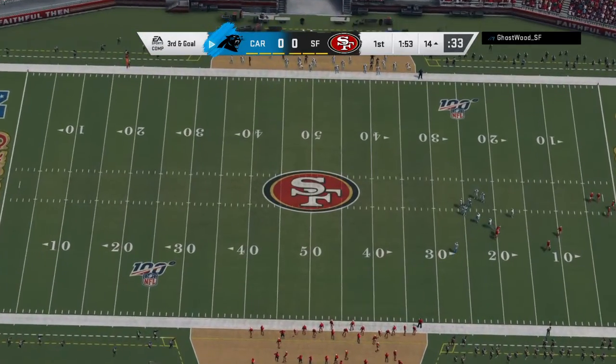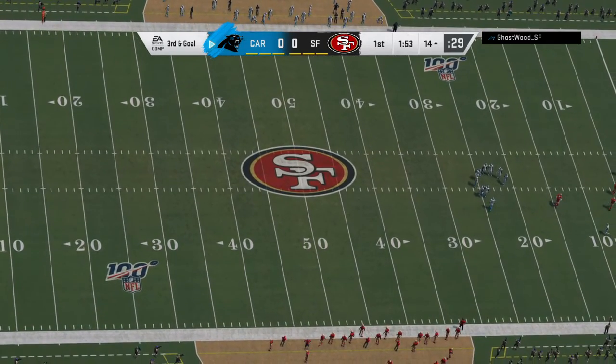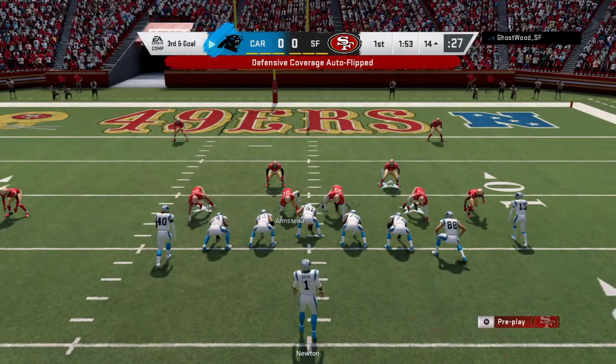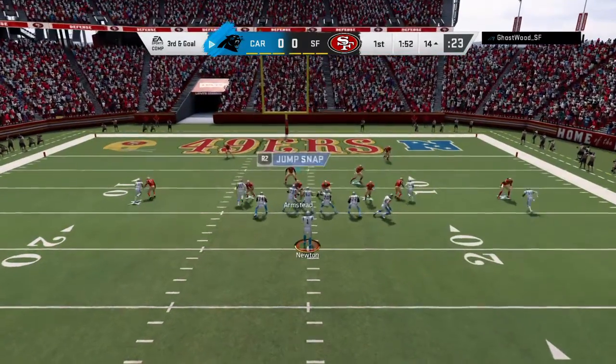Now we got 3rd and goal coming up, and couldn't you imagine being in that huddle, partner? You know they're looking at each other saying, we can't come away with just 3 points after this drive. Yeah, they've covered a lot of ground. They want more than that 3.